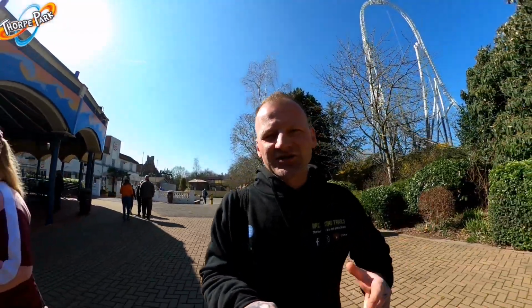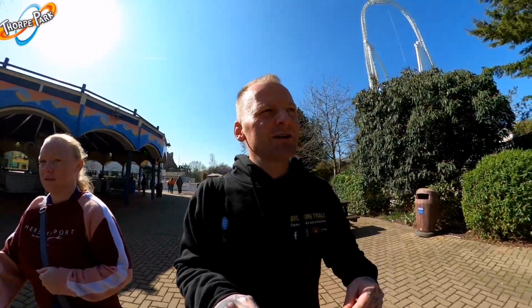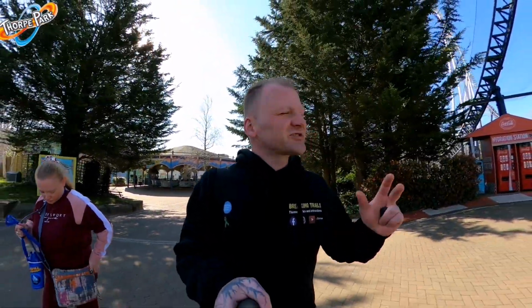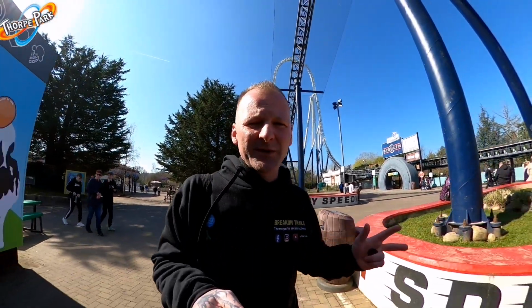We're heading to the fastest UK launch coaster now, which is Stealth. Fantastic Intamin coaster. Oh, I can't wait to get on this, look at it. Such an iconic ride for Thorpe Park. I don't know if you see that on the Max Superview. But yeah, I think Stealth really put Thorpe Park on the map when they built it.